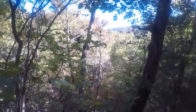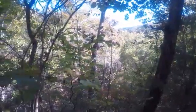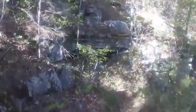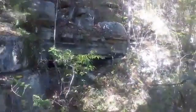Saltpeter Cave today. I spent a lot of time looking in the creek beds in the area, which was actually the wrong location to be looking. And I'm glad I went there because it's absolutely gorgeous anywhere around the Buffalo River Valley. But here is the entryway to Saltpeter Cave.